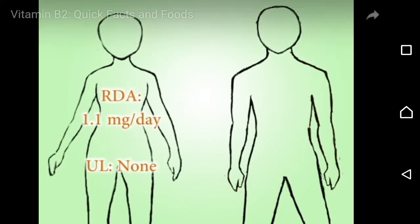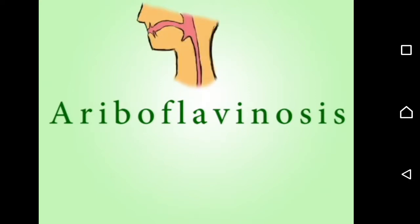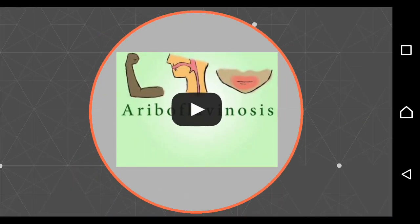The recommended daily allowance for adult females is 1.1 milligrams per day. When you're deficient, it's called ariboflavinosis, which is usually associated with other deficiencies of vitamins. There are many symptoms of ariboflavinosis like sore throat, muscle weakness, cracks or sores on the outsides of the lips, inflammation of the mouth and tongue, and moist, scaly skin. Well, those are the things that may happen with no presence of riboflavin, as we already said. So that's it. Thank you.